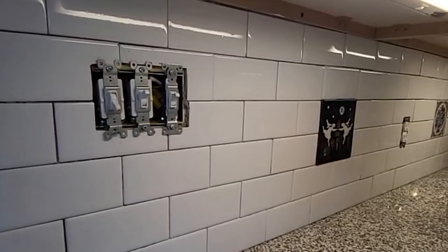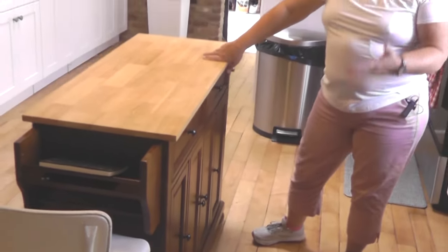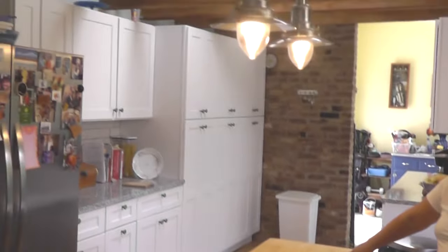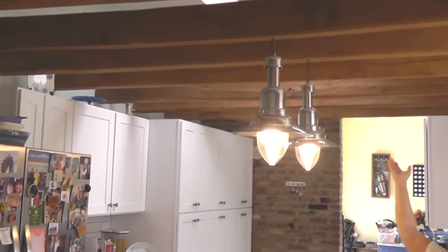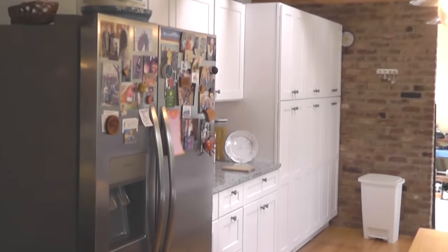We got all new appliances. Actually, the backsplash was there. I put up ceramic backsplash. And we also got this little island that I put together and put in here. It also has the beams. Eventually, we might put in a new skylight, but there is a skylight in here. All new appliances.